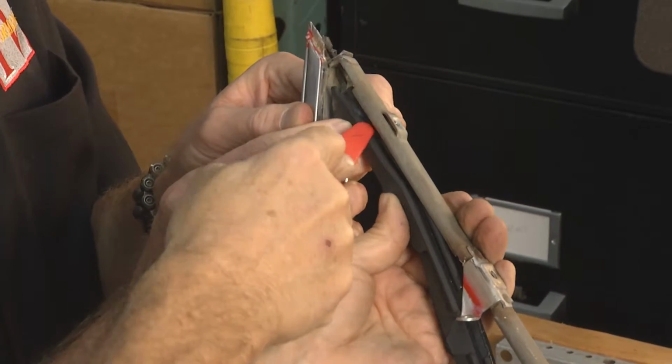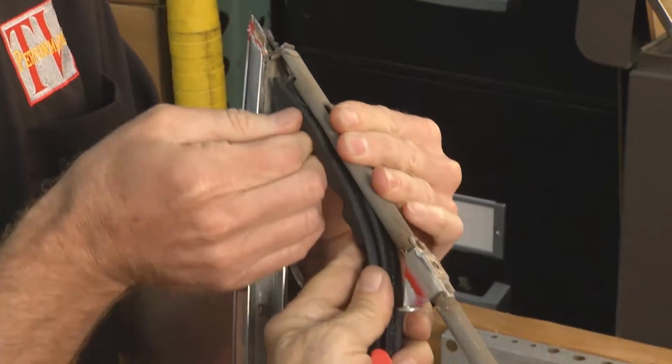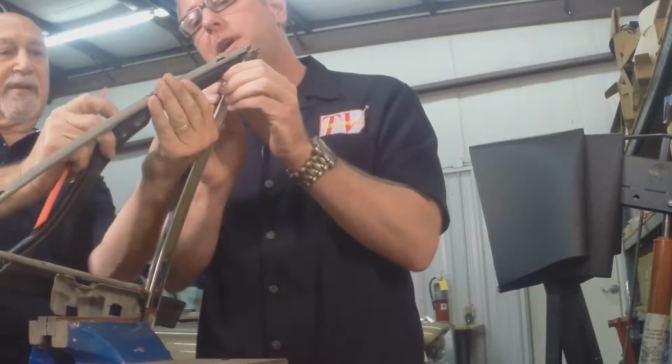I recommend you don't use a screwdriver that's got a sharp edge, because that could damage the rubber. You don't want to cut it. Before we get too far, let's go ahead and pull her up. All right. Pull it up into the corner. There it goes. Ooh, it popped right in. You can tell when it gets in there.